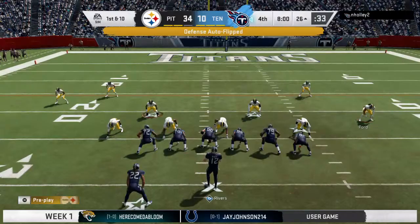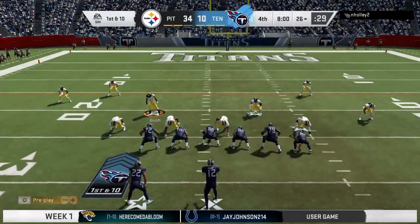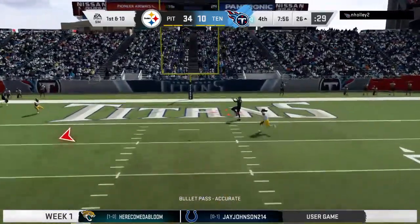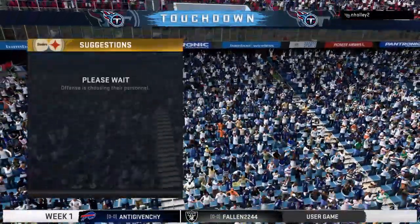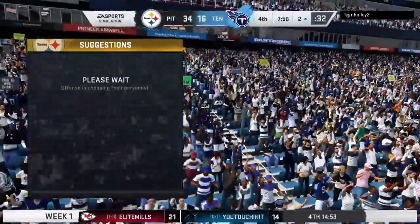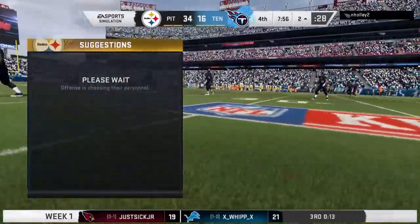So signs of life in what's been a dormant offense in this second half. Here's 1st and 10. Rivers again. And that is caught by Davis for a Tennessee touchdown. Corey Davis, already his 2nd touchdown here in this opening weekend. And the Titans are able to close the gap just a bit.